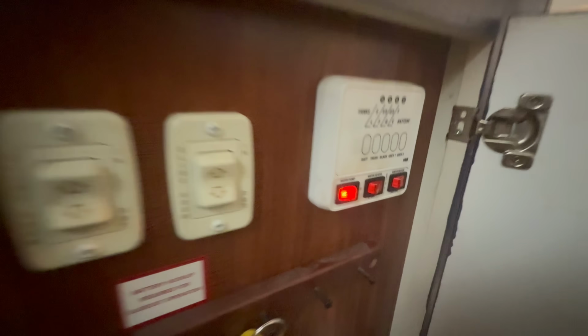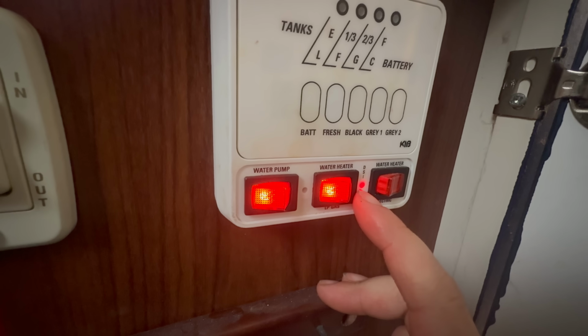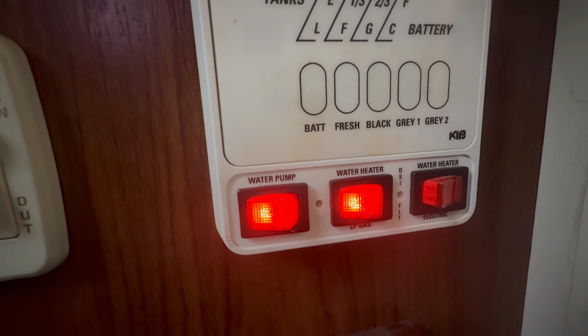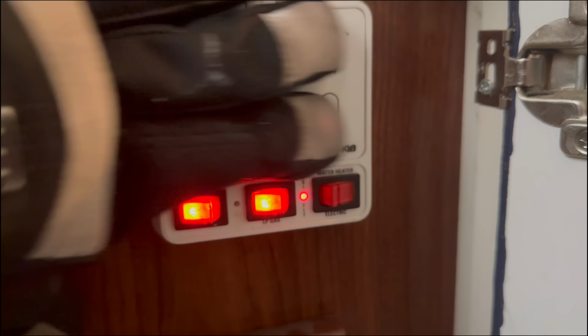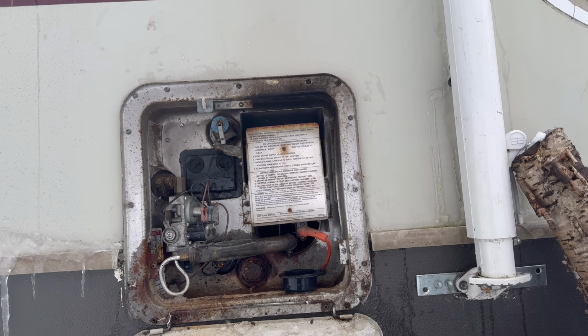All right, the moment of truth. Let's see if this red light can go away. Maybe I'll come back in a bit and see if it fires up. It went away. It's firing up. Just kidding. It's flicking on and off. So I don't know. I'm gonna leave it for a bit. Is it too wet? I don't know what to say anymore.